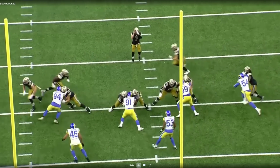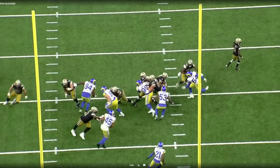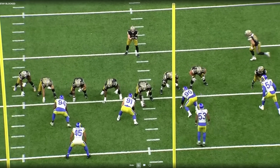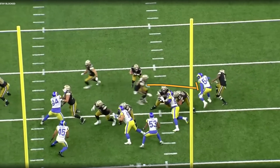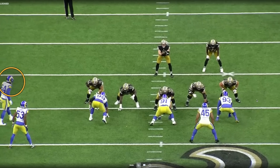Takes the fight to the offensive players. Here comes a block across the formation. Watch him ricochet off of that with his long arms and go and find the ball. Just great work here, working outside in, disengaging from the blocks, ricocheting off the block, and making the tackle.